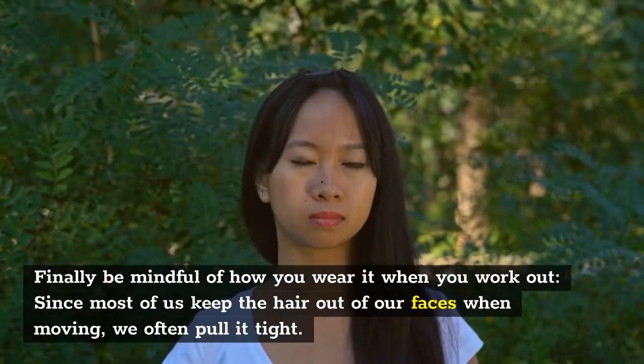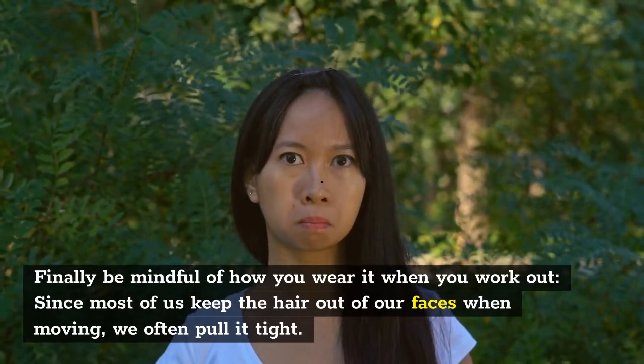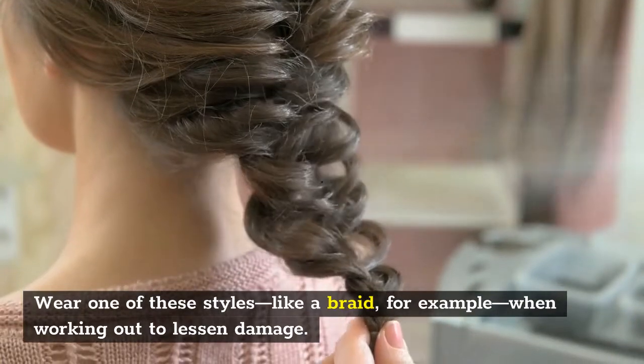Finally, be mindful of how you wear it when you work out. Since most of us keep the hair out of our faces when moving, we often pull it tight. Too tight hairstyles, as noted above, cause friction. Wear one of these styles, like a braid, for example, when working out to lessen damage. 4.